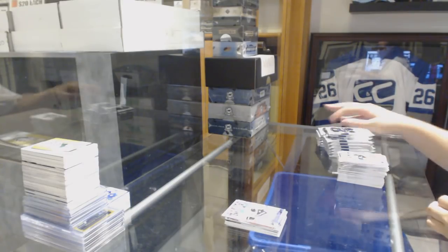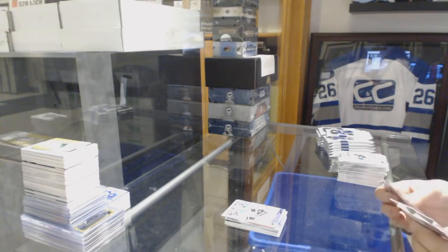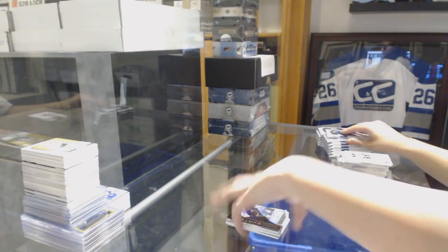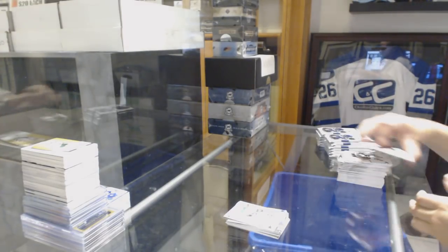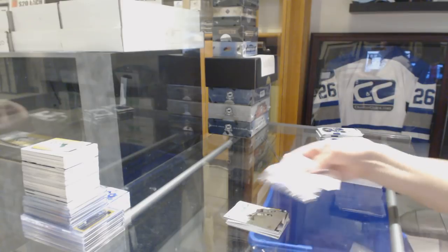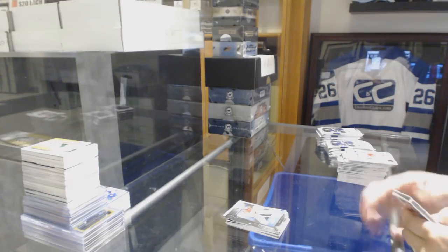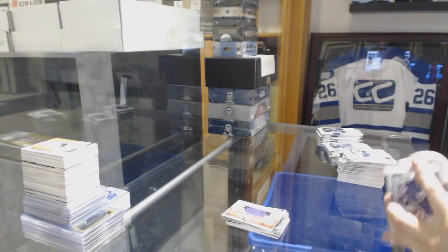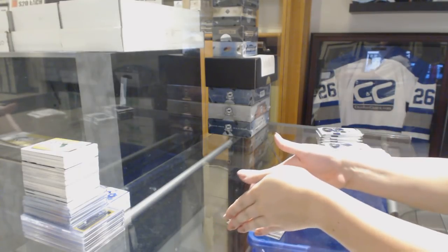Update of Antoine Roussel for the Dallas Stars. Silver skates for the Islanders, John Tavares. Spectrum for the Dallas Stars, Jamie Benn. Silver skates for the Panthers, Roberto Luongo. Moments of Matthews for the Leafs. Update of Alex Chiasson for the Calgary Flames.